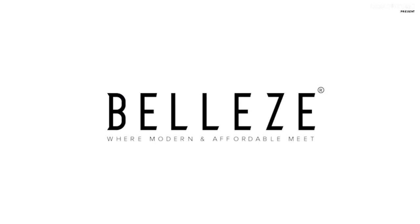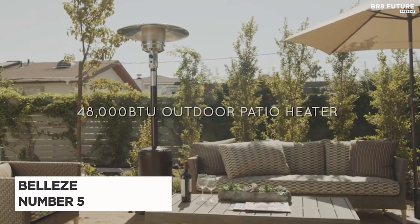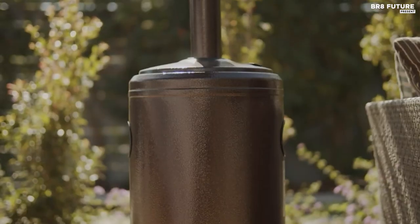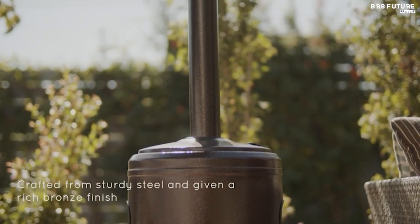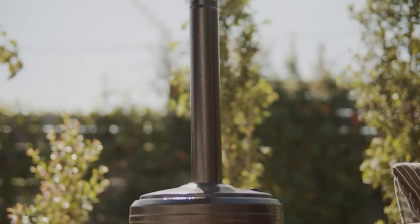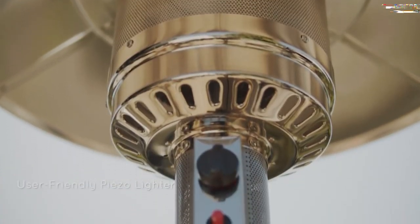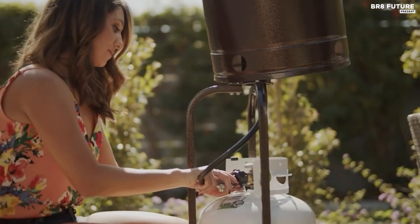Upgrade your outdoor living space with the Belleze Gas Outdoor Patio Heater, ranked number 5 on our list of must-have furniture for the modern family. This sleek and stylish propane heater provides up to 48,000 BTUs of cozy heating, perfect for keeping your patio, cafe, or restaurant warm and inviting. With a 15-foot diameter radius, it ensures comfortable heat for your outdoor gatherings.